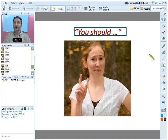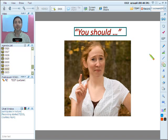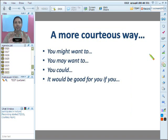Secondly, you're giving me advice that I didn't ask for, perhaps. And thirdly, we've gone outside of our role, which is to teach English. So maybe another way to say these things more courteously is you may want to, you could. It would be good for you if you could study more and you could pass the test. You could try getting up earlier and trying to study before school, whatever. But rather than the you should, mother, this is something that I think is good for you, maybe we could put it in a different way. Maybe we can phrase it differently. Okay, so let's move on.